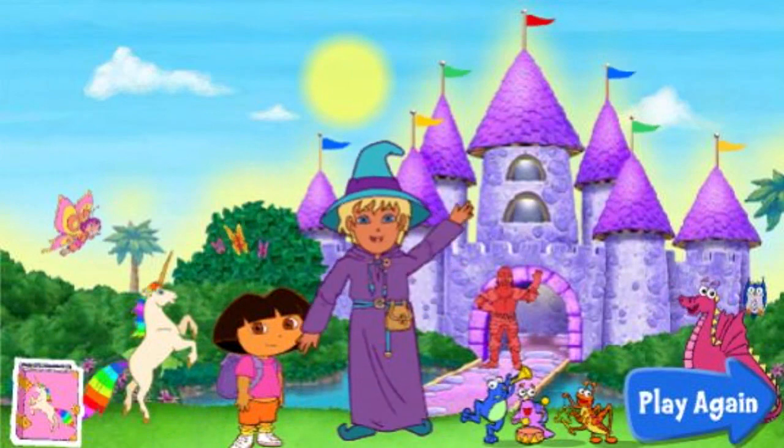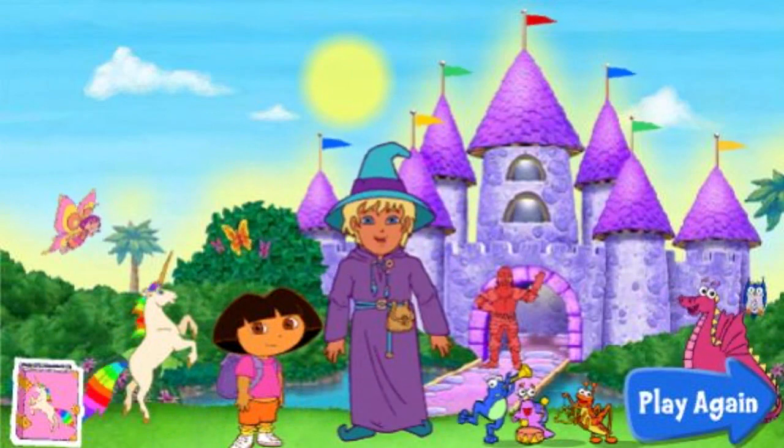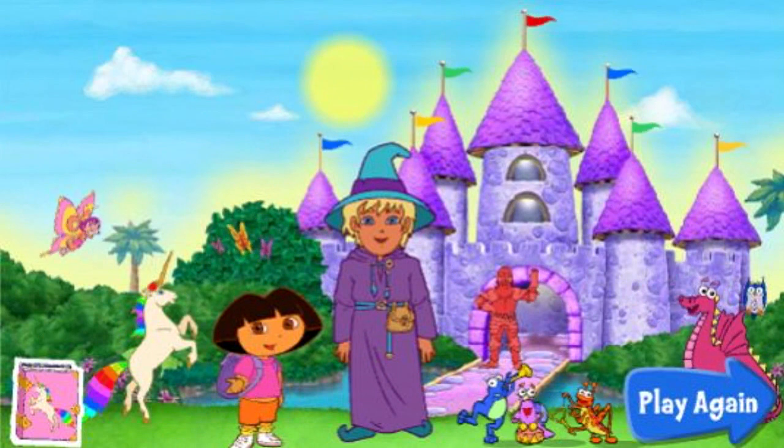Great job. You collected all the pages for your book. You can find them in our magic adventure book. Click the arrow to start a new adventure.